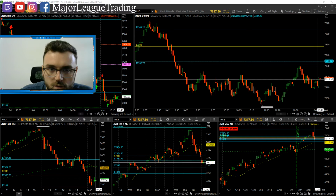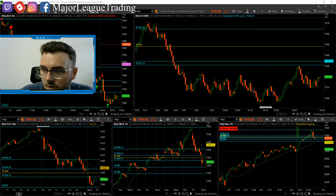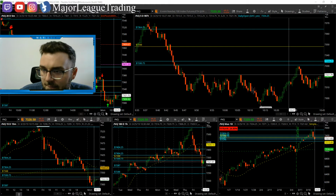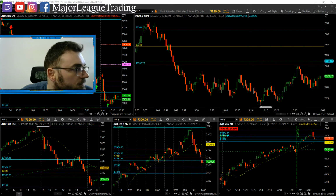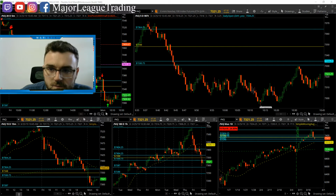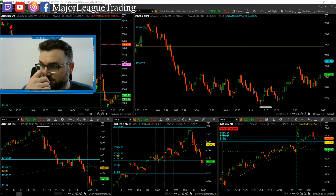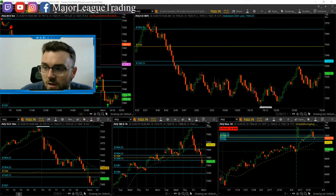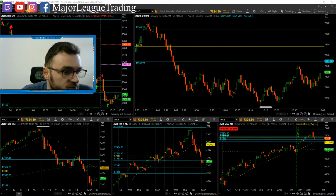Highs of 20 quarter. This move right here should push us up through these 73, 30, 75s and then provide additional entries from that point. We will see.